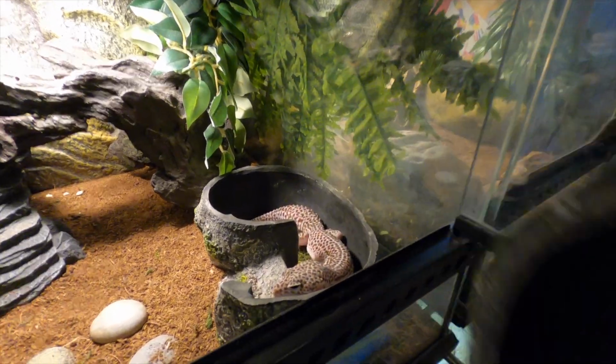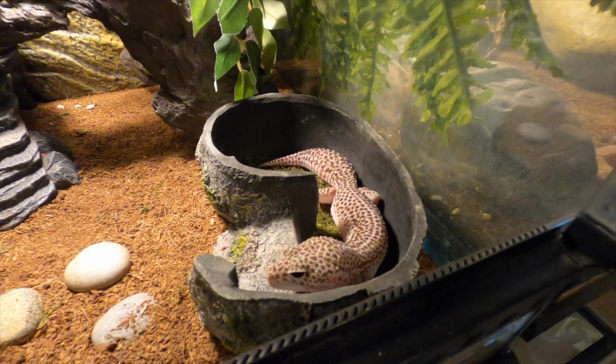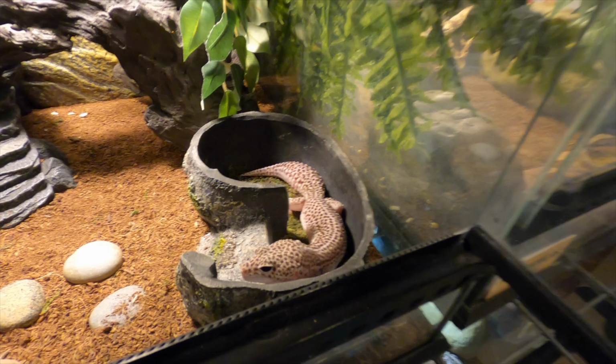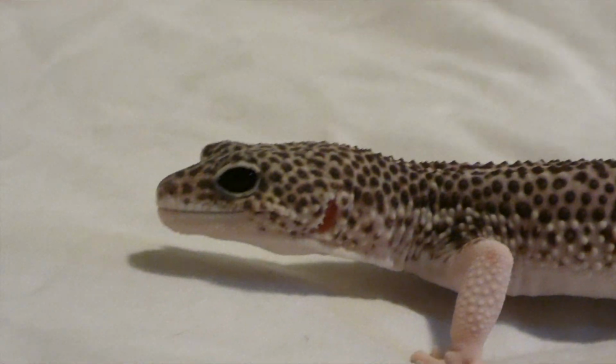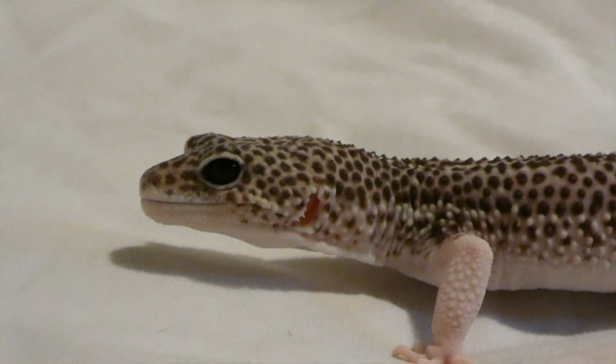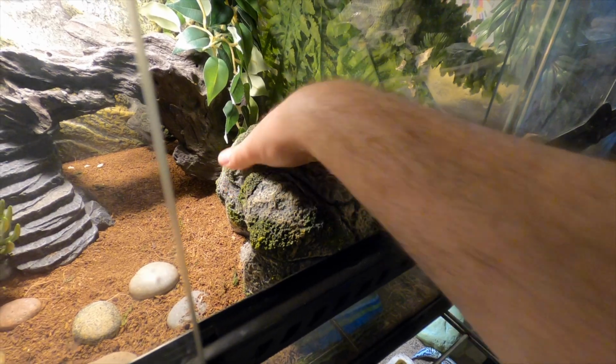There he is. I really like the look of this one. He has spotted purple dots. Super cool. I'm not going to bug him too much, but they're all very, very friendly. Leopard geckos are definitely one of the most friendly reptiles you can own.